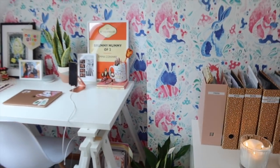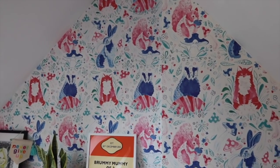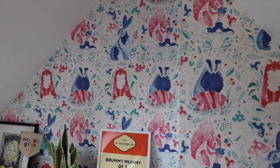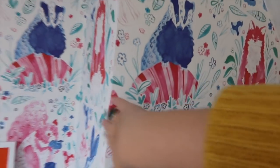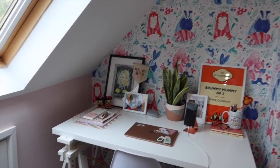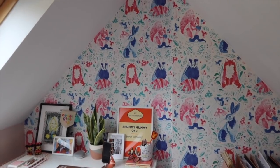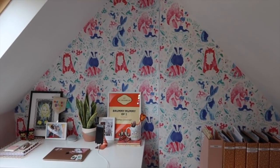And then here is my little desk area. The wallpaper that Stephen put up looks absolutely brilliant. He did such a good job for his first attempt. I couldn't have done better, it would have been terrible. Not only is it a triangle, it's got a step in it. So we used one roll and then we did run out, so we got another roll. There was a big square at the bottom, but I think it looks really nice. It's really bright, it's really colourful. If you're new here, I love animals, I love autumn, and I just think it's great.